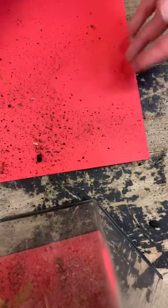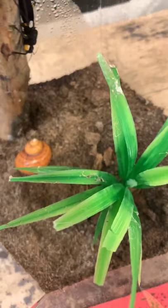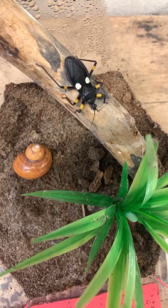To be a true bug, you must have piercing, sucking mouth parts and wings that are called hemi-elytra wings. And that just means that they're part elytra, which are those hard wings that are on a beetle. And then they're part membranous, which are the wings that are underneath. So this is the only true bug that we have right now at the insect zoo. This is called a white-eyed assassin bug. These are found in Africa.